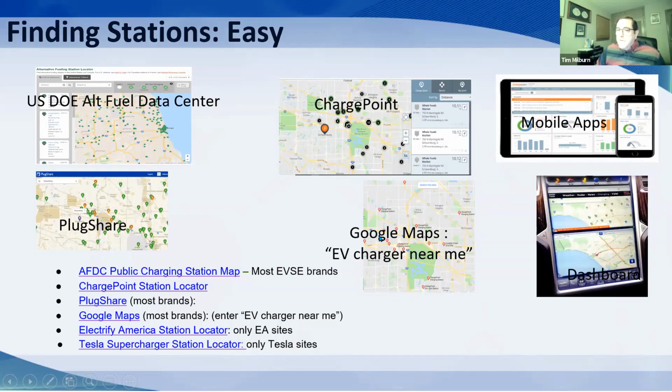You pull that up and you just say or type in "EV charger near me" and it'll fill them in for you. There's also a set of links to these sites. If you're interested, we're going to post this PowerPoint and the links will be live there. The other thing is all the smart devices can access this, and some of the dashboards, this being Tesla, has real-time access to these maps as well.